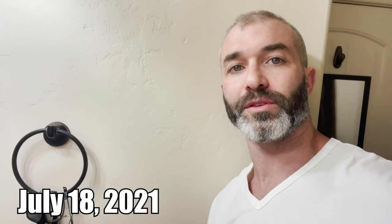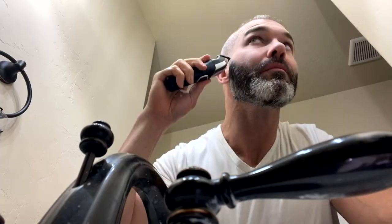One of the stipulations of waiting for the Plaid was I was gonna grow my beard until it showed up. So it's here tomorrow. So the beard is gonna be gone now.